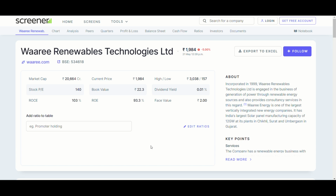Now the ROC, what is that? It's astonishing, 103%. Generally, an ROC of 20% itself is a good sign of a company in a good financial state. So this is 5 times more than that. And what is the ROE? The ROE is again crazy good, 93.3%. Generally, ROE should be between 15 and 25%. So what does that give you an idea of? This company is doing really well right now.